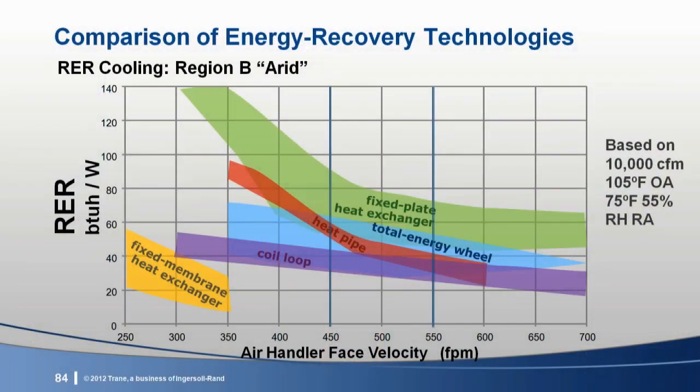What about a hot and dry climate? Here, a fixed plate heat exchanger will be the most efficient. 60 to 70% of the ventilation load will be cooled at an RER as high as 80. The hotter it is outside, 105 degrees Fahrenheit in this case, the higher this number goes. This is opposite of traditional cooling equipment. So the hotter it is, not only is more recovered, it is accomplished more efficiently.